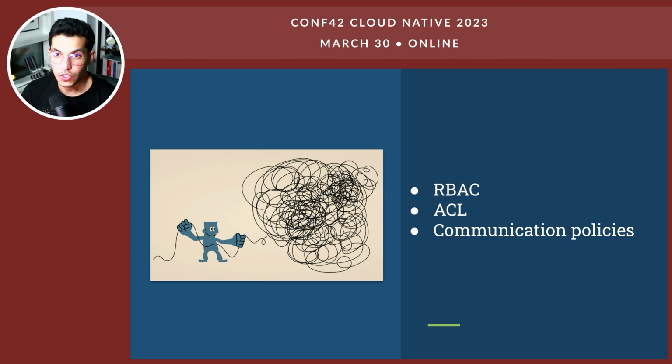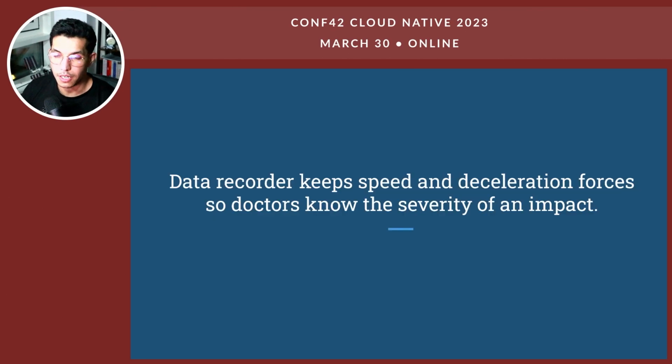Define the access policies that you want, both communication policies between your services. If a service doesn't need access to a server, don't give it that access. Block it, basically. Each service needs to be allow-listed before calling another service. For your users, have RBAC policies and ACL policies. Don't be overly restrictive, but don't be overly optimistic as well, and leave things without any protection in place.